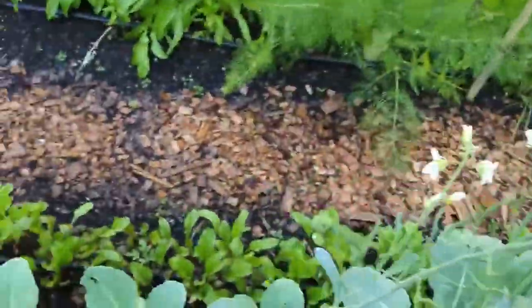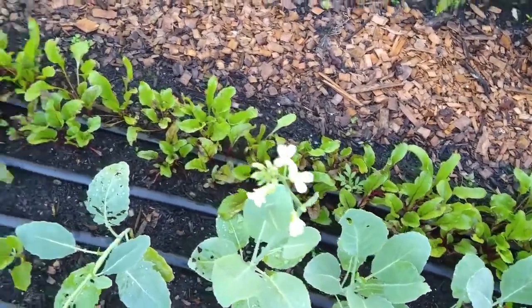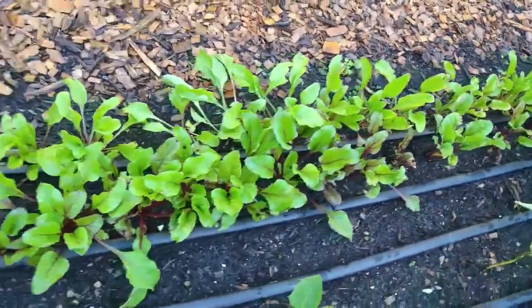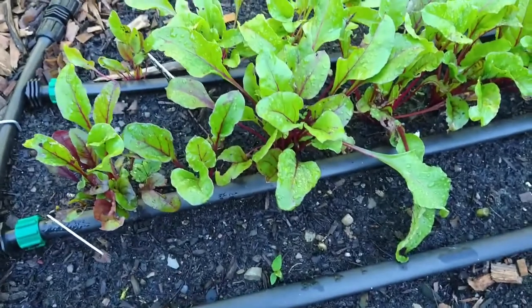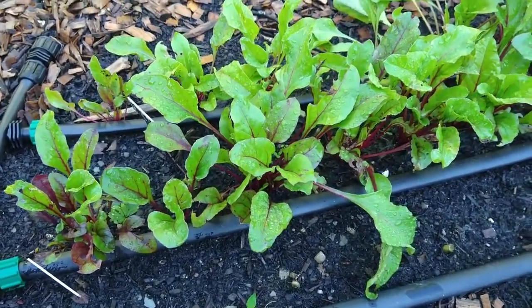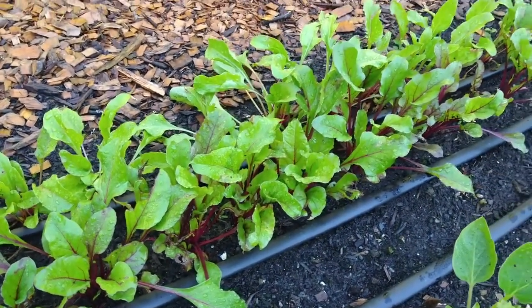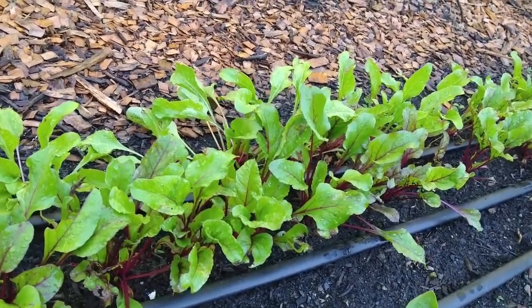The beets still have not grown, so it's the same thing as last year. I planted them in the autumn. I mean, not the autumn. In the early spring, when it was nice and cool, they grew, but not much, and then they just stay like this. And last year they stayed like this all the way through the summer, and then towards the end of the summer, they started producing.